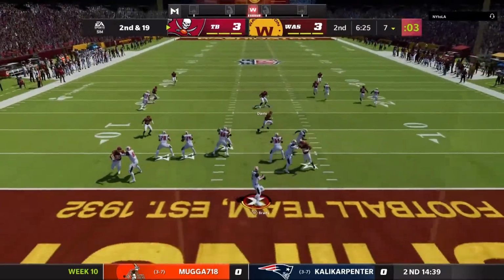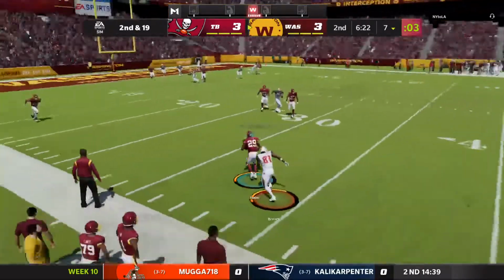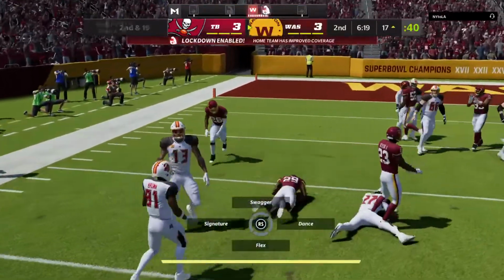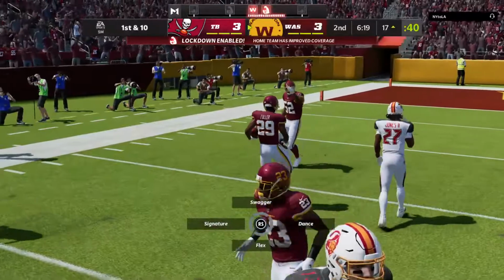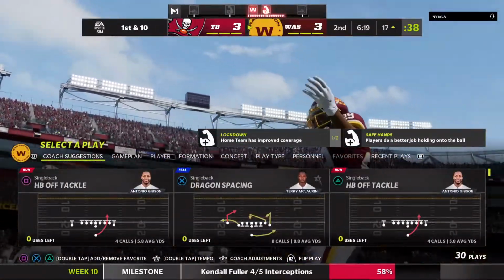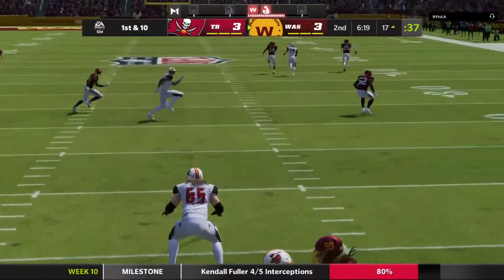Another try after the first down sack. Brady. Trying for Brown, and it's intercepted. Picked by Kendall Fuller, and they're going to be set up in the red zone right around the 17-yard line. And they'll take possession already in the red zone and in a great spot to add points to the scoreboard.